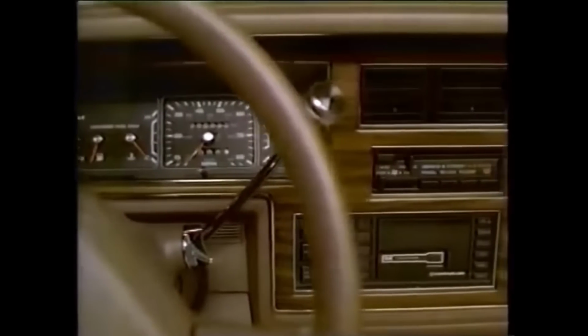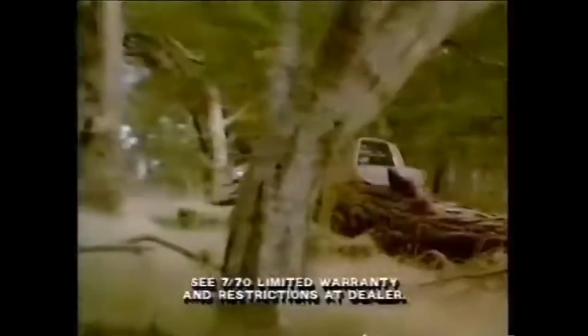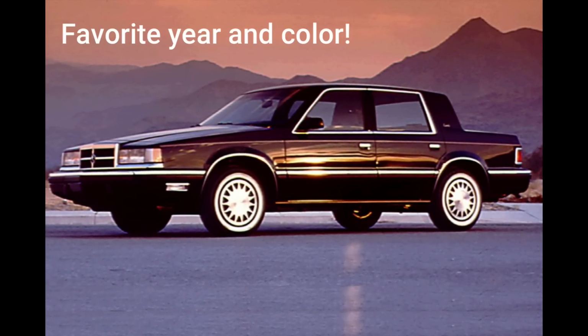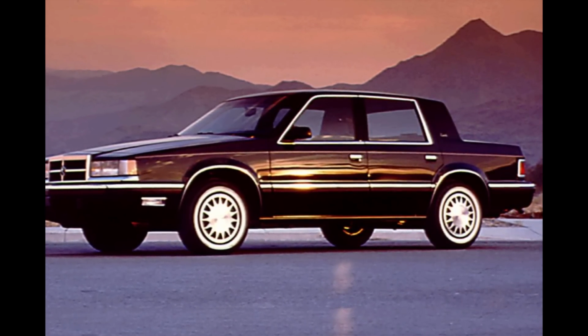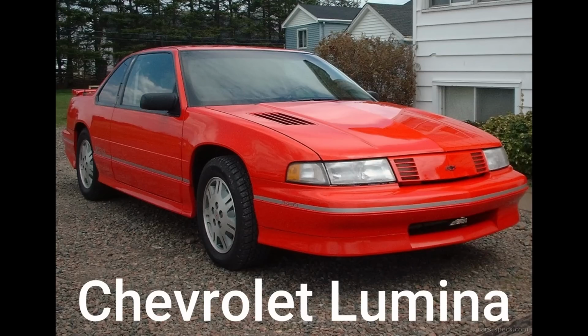Hey, next on the list for cars they no longer make is the Dodge Dynasty. The Dodge Dynasty was a midsize four-door sedan that was marketed by the Dodge division of Chrysler Corporation from 1988 until 1993. You know, although it was fairly popular, the Lee Iacocca dedicated styling was kind of boxy and conservative compared to the more aerodynamically styled competitors such as the Ford Taurus and the Chevrolet Lumina.